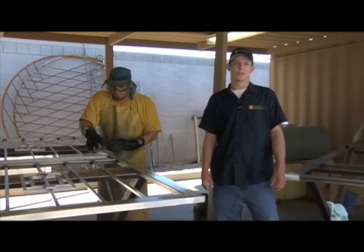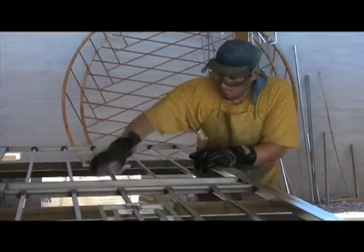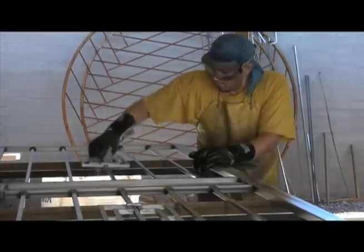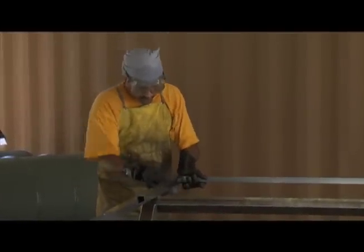We also have two other processes that we can clean our products. One is sandblasting, which we have a location in-house down at our other facility. We also have a stripping process that we can strip the doors and prep them for paint that way.